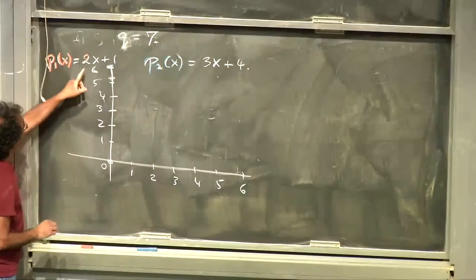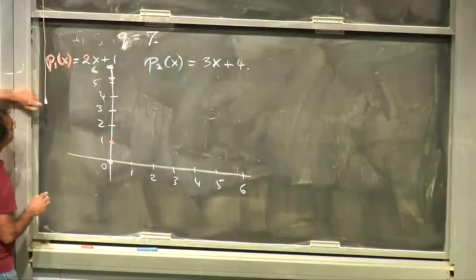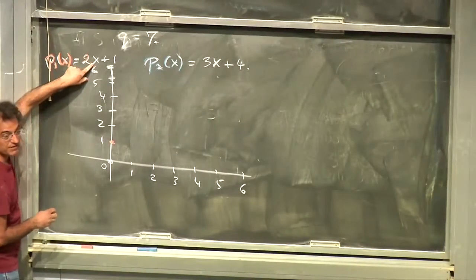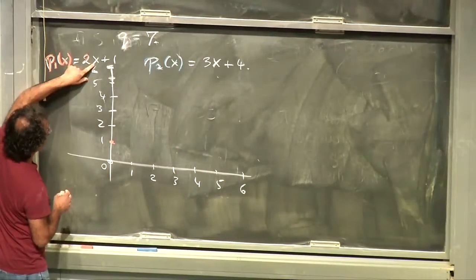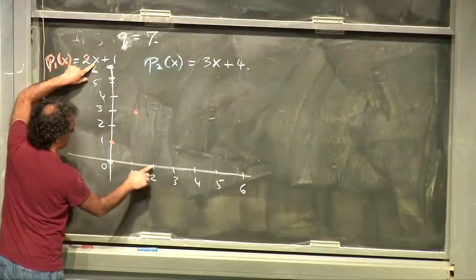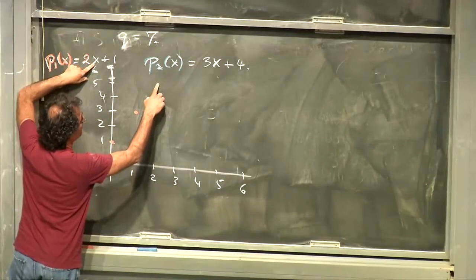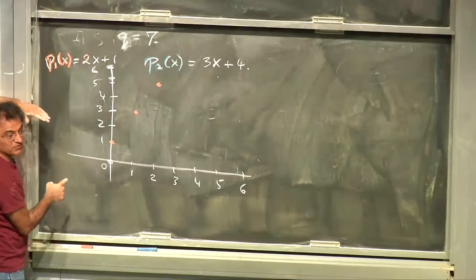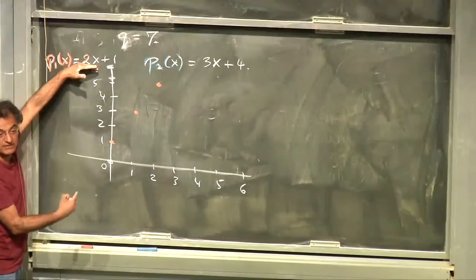Okay, so what's p1 of 0? It's 1. What's p1 of 1? 4 plus 1, 5, right? No, 2 times 1 plus 1 is 3. P2 of 1 is 0... P2 of 1, 5. Right, so this seems to be following the straight line, which is what you expect because the degree is 1. But then you have to wrap around, right?